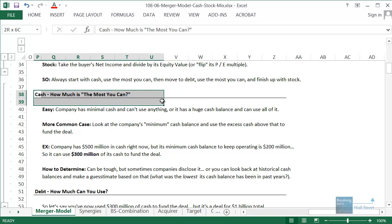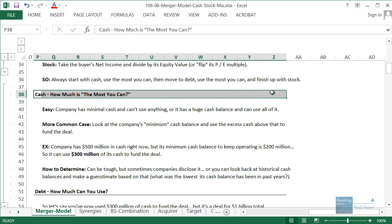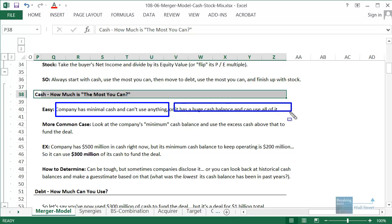With cash, sometimes it is very easy to determine this. The two easiest cases are when the company has almost no cash and they therefore cannot use anything, or when the company has a huge cash balance and they can use all of it. So if you look at a cash-rich technology company like Google or Apple, for example, they have so much cash on hand that they could probably buy a good number of private startups or even a lot of other public companies, and it wouldn't even really make a dent in the huge cash reserves they have. So some companies are like that.